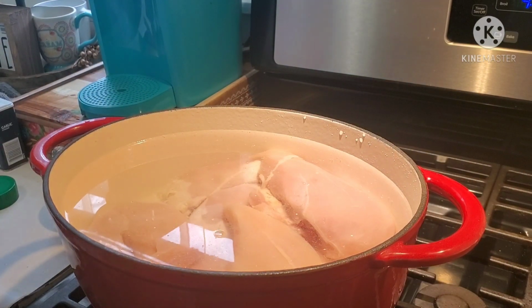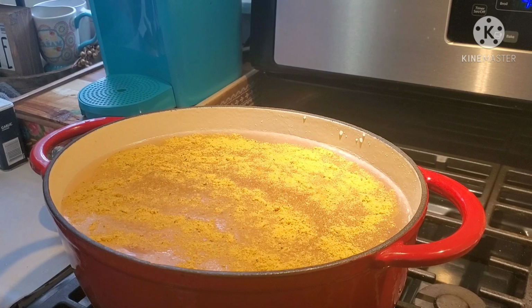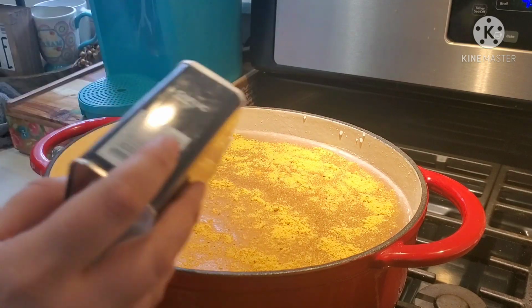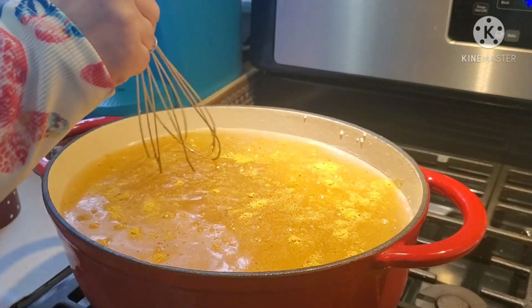So on this night, I'm going to be making some good old delicious chicken mole. So here I just have a pot that has 7 chicken breasts. And I filled it up with water. I went ahead and added in some chicken bouillon. And I'm also going to add in some garlic powder. And I'm just going to bring this up to a boil for about 45 minutes until my chicken is nice and cooked.